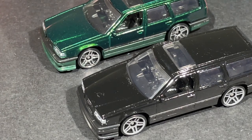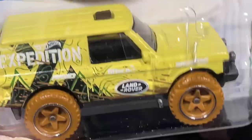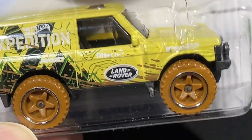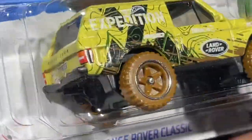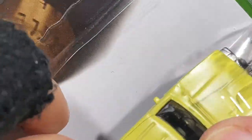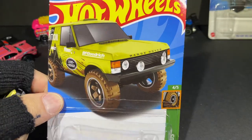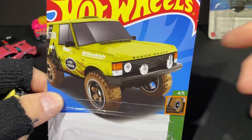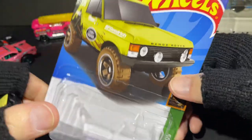And I also picked up another cool N Case recolor. This one is the Range Rover Classic. Has been recolored. Look at that. Range Rover Classic. Looking amazing. Muddy tires. All brown. And you see the splatters on the side. Bam, bam, bam. This one comes from the Mud Studs series. Of course, you can see that, let's see, Mud Studs series written here on the side. 405, see the muddy tire, Mud Studs.